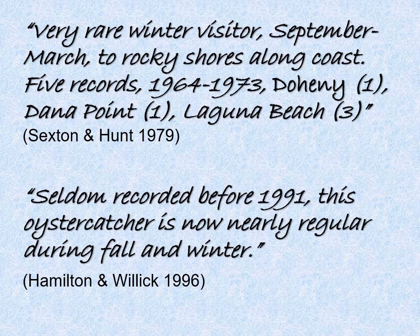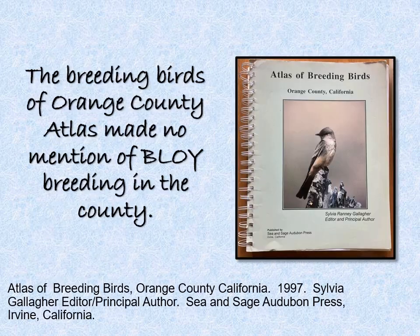oystercatchers were seldom recorded before 1991. This oystercatcher is now nearly regular during fall and winter. No mention of breeding. There is a 1997 Breeding Birds of Orange County Atlas, and they made no mention of Black Oystercatchers breeding in the county.